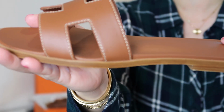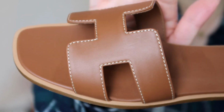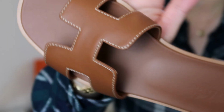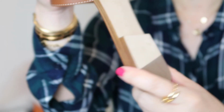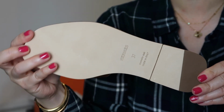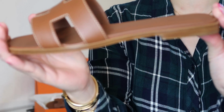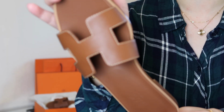But just super pretty, very nice details. As you can see here, look at that stitching. I love the contrast. And the soles are fully leather as well. And these are made in Italy. Just the basic flat sandal.